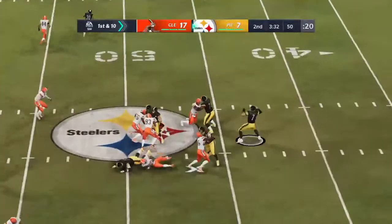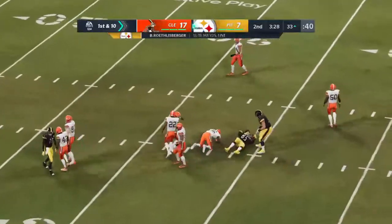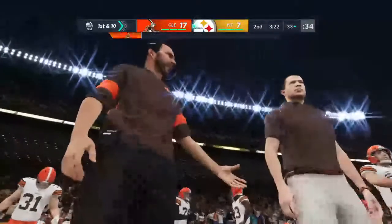From the midfield stripe, they'll look to throw. Ebron with it over the middle. And he gets this inside the 35-yard line. That's over 40 yards of movement with those last 2 plays.